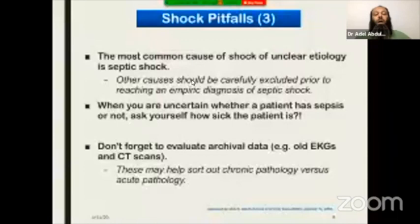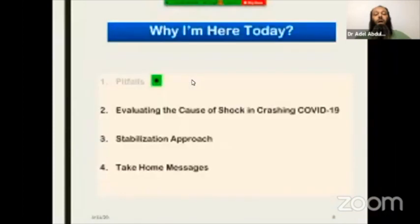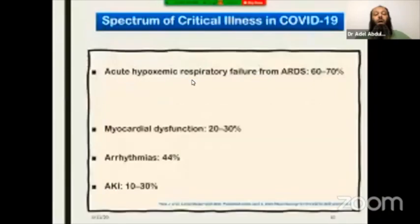So moving now to the cause of shock in crashing COVID-19. Before going to the practical point of evaluation, I will highlight a few statistics about COVID-19 incidence for ICU admission and mortality. I think most of our colleagues highlighted them, but just a reminder that for the reason for ICU admission in COVID-19, 60 to 70% got admitted because of acute hypoxemic respiratory failure. 20 to 30% got admitted because of myocardial dysfunction, either MI or myocarditis. 44% got admitted because of lethal arrhythmias. 10 to 30% because of acute kidney injury.